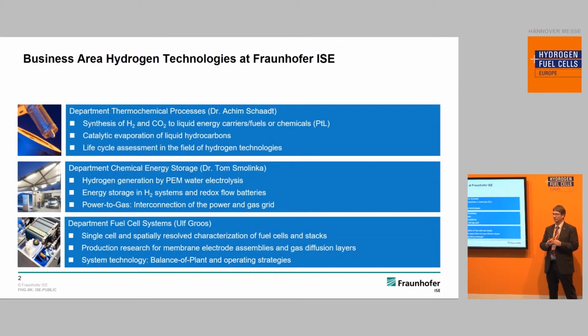And in the Department of Fuel Cell Systems, we are working mainly in the fields of single cell and spatially resolved characterizations of fuel cells and stacks, as well as production research for membrane electrode assemblies and gas diffusion layers. And last but not least, we are dealing with system technology, with the balance of plant and operating strategies as the main focus.